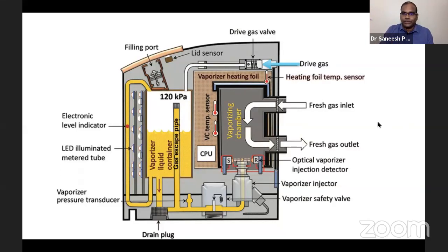If you see, the liquid is getting pushed into the vaporizer injector. If you check the fresh gas inlet, it passes through the vaporizing chamber. As long as there is nothing injected, it will go like a carrier gas itself. Now, depending on the dial setting, the precise amount of liquid agent will be injected into the vaporizing chamber. You can see the injection happening. And this is supervised and decided and controlled by the CPU. And now what happens is the carrier gas takes the desired amount of anesthetic agent into the outlet.